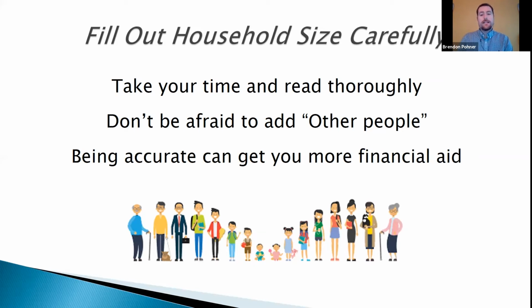Don't be afraid to add other people. So one of the things they'll have is a section asking about yourself, maybe your parents, your spouse, any siblings, and they may ask about other people that live with you that aren't related to you, people that may live with you that you support more than 50% financially. If there is anybody in your family like that, I said related, but that doesn't matter. Like if you support an elderly parent or support a niece or a nephew, you can put them on there and it can help you out getting a little bit more financial aid. So it always helps to put that.